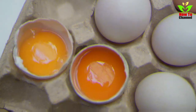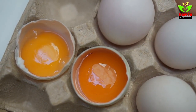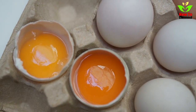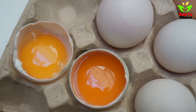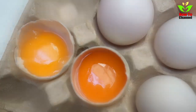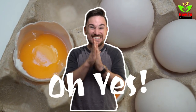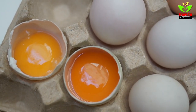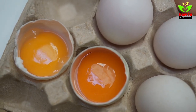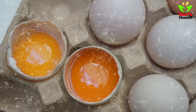After thoroughly cleaning and drying the shells, I bake them at 350 degrees for about 10 minutes to kill any bacteria. Once cooled, they can be ground into a fine powder using a coffee grinder. According to research published in the International Journal of Food Sciences and Nutrition, eggshell calcium is highly bioavailable, meaning your body can absorb and utilize it efficiently. I add a quarter teaspoon to smoothies or morning oatmeal as a calcium boost.